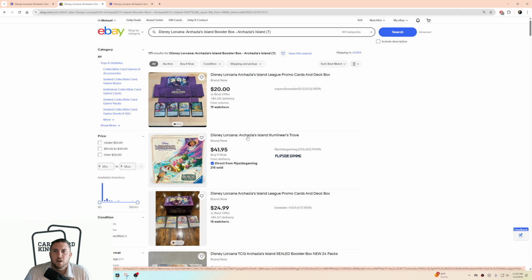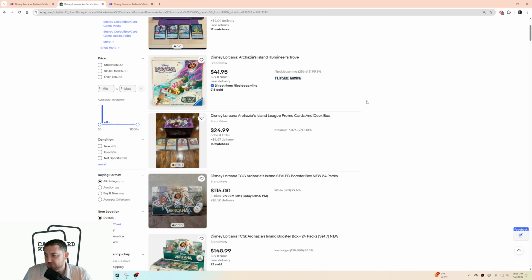Then it would be a 3A, 3B with Floodborn and Shimmering Skies for me. I love both of those sets. But yeah, Archazia's Island is definitely in an okay spot. Would like to see it a lot better considering it's the newest.